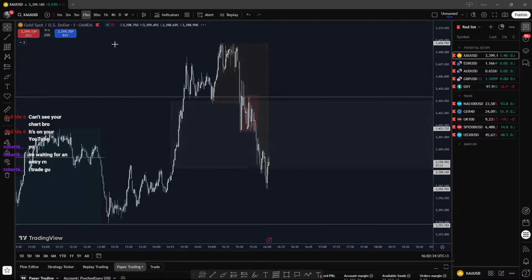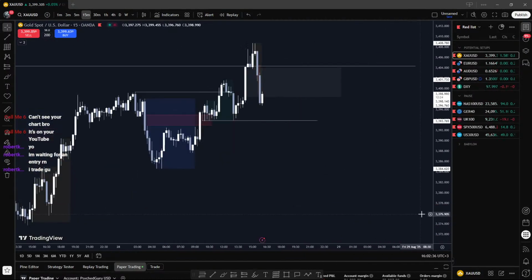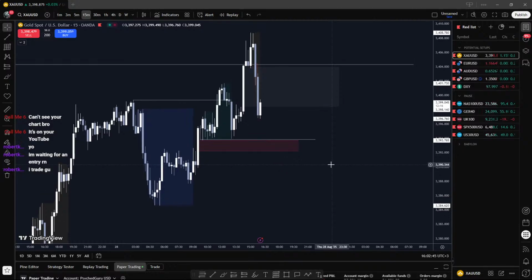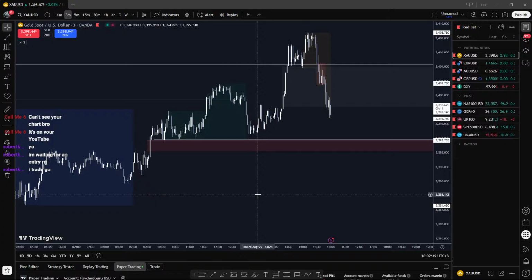I do really like the sell side. It's probably an unmitigated FVG here. We did mitigate the inversion, but we have this 50-minute here which we can target. So again, this suits our criteria, which is untaken liquidity and unmitigated POIs. So yeah, this is good.